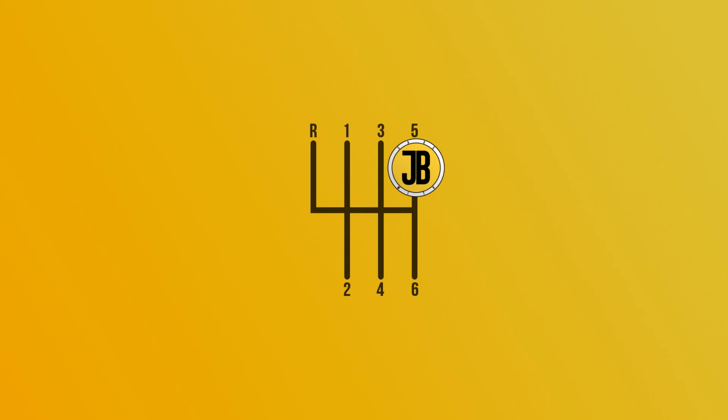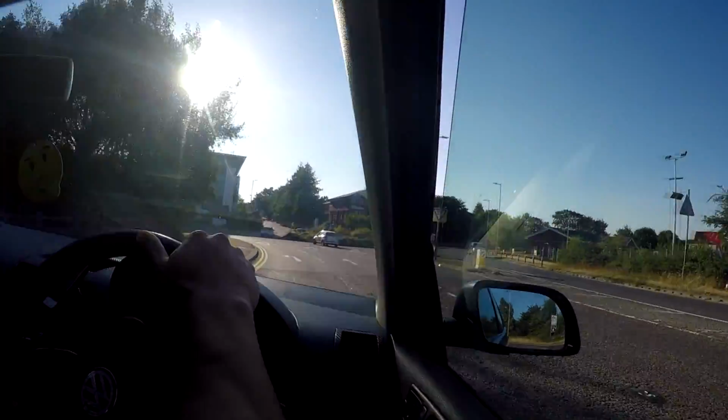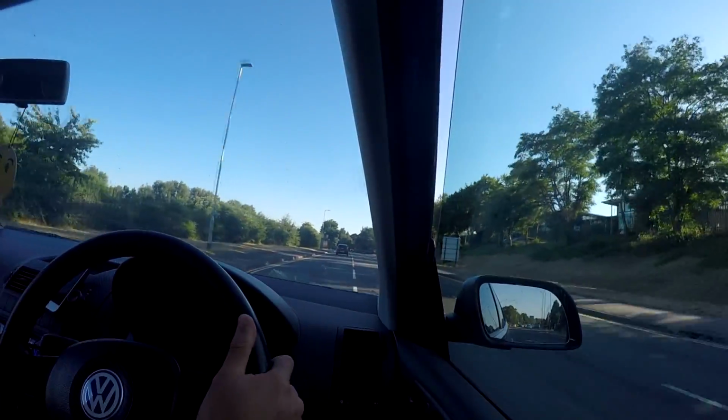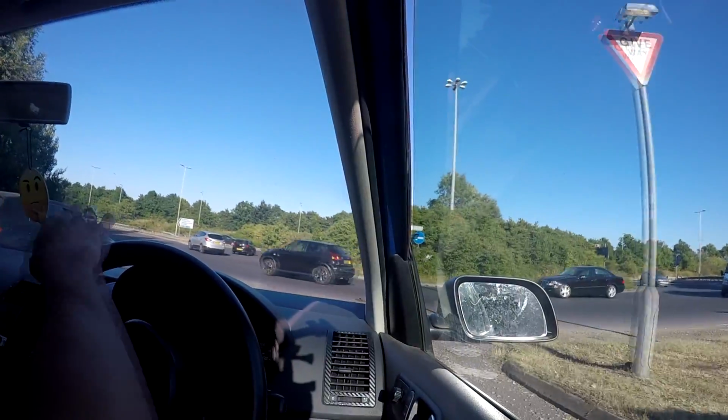At number 5, the handling on the 9N is actually surprisingly solid. Obviously, it's front wheel drive, and the centre of mass is right over the front wheels considering where the engine sits, so it does like to understeer a little bit, but the Polo is really fun and easy to throw into and around corners. The understeer is super forgiving and the chassis is small enough that it doesn't really get too much body roll.